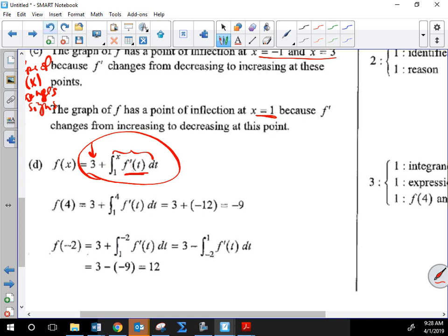So if you at least had integrated your derivative, then you got 1 point. If you didn't include your initial condition, you at least got your 1 point. And then you got 1 point for finding each value. f of 4 was -9, and f of -2. You had to be careful because we're going from 1 to -2. You need to negate and switch. And so we end up having a value of 12.